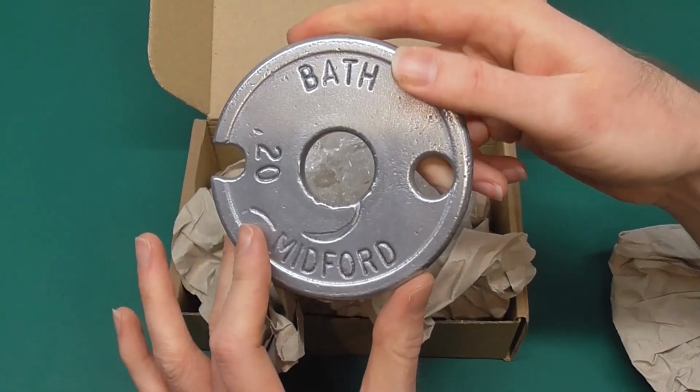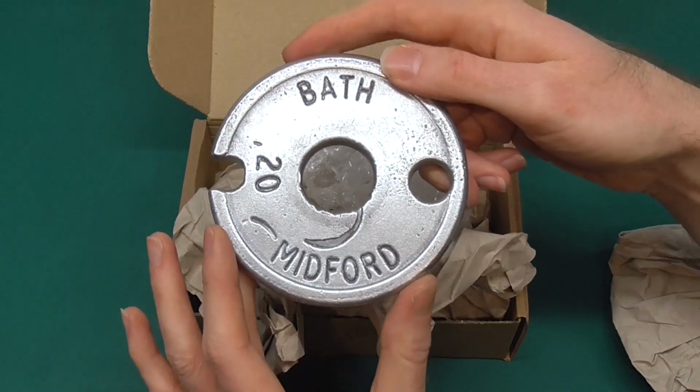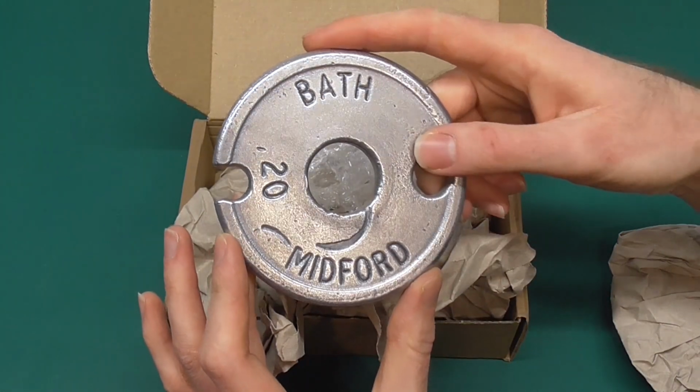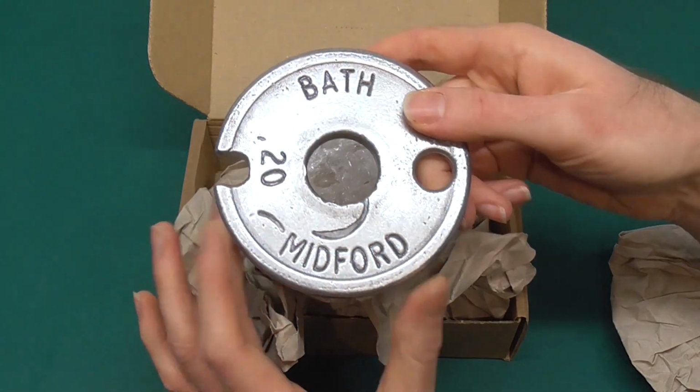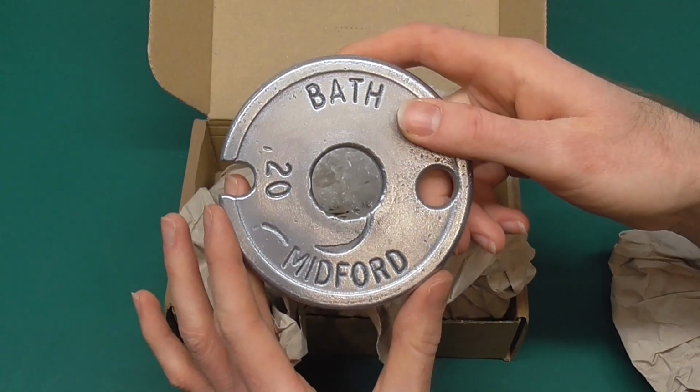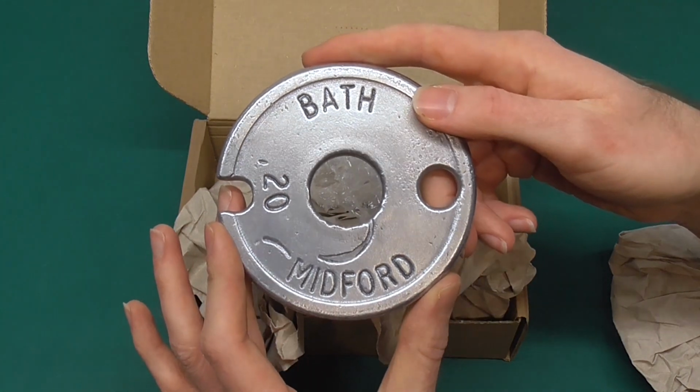This is of course a replica of an original one. I dread to think how much an original one would cost, but I thought it would be a really nice feature to have, and it has been cast from the template of an original tablet. I just thought it's a nice little feature to have and brings a bit more history to the layout.